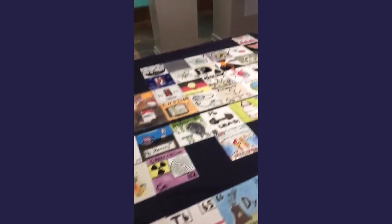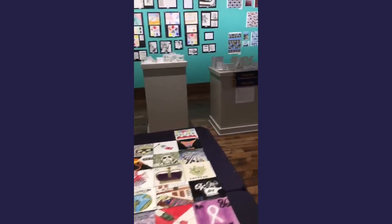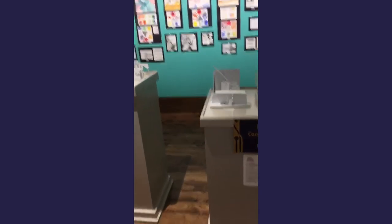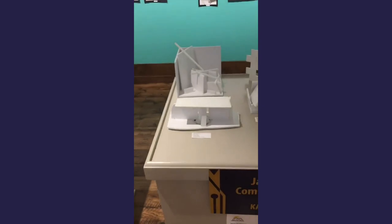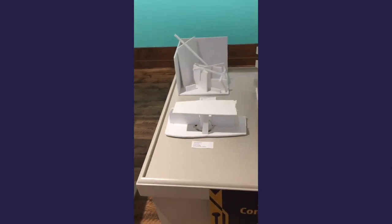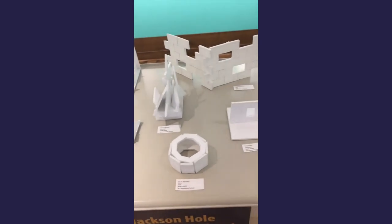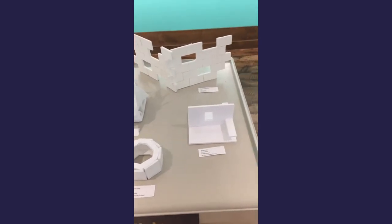And let's check out Jackson Hole Community School, Karen Parent's students studying architecture. World architecture. She says, as we move through the world in architecture, we experience a range of conscious and subliminal elements. We investigated these experiences and conditions through a series of abstract projects in scale model form.